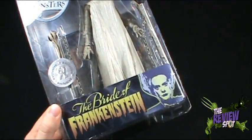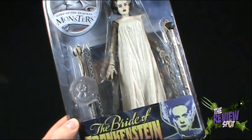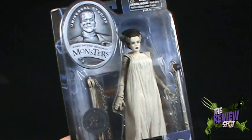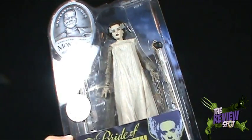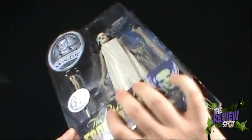Down below there's a picture of the Bride of Frankenstein. This is a Toys R Us exclusive. Anyone asking where I picked this up from, it's not your business. I'm only kidding. I picked it up from Big Bad Toy Store. I didn't actually pick this up from Toys R Us.